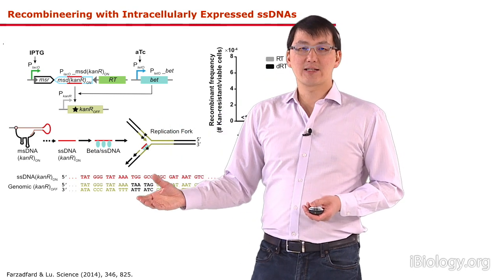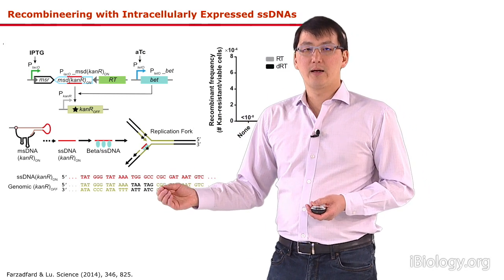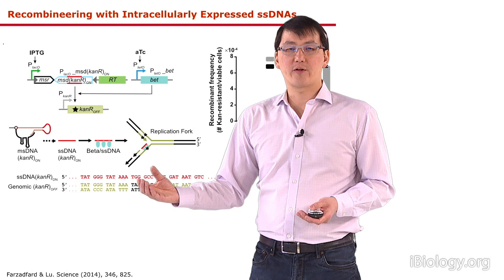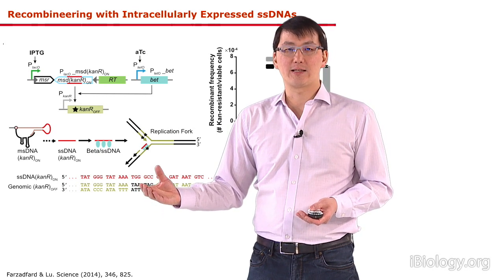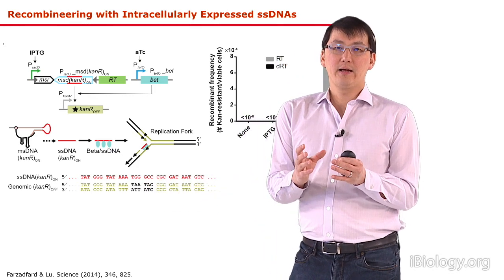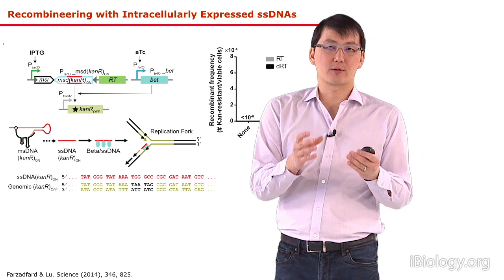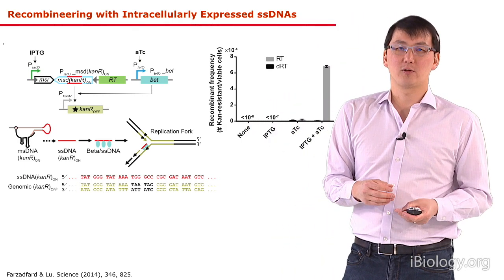So to test this hypothesis, we built E. coli that had a kanamycin resistance gene in the genome that had 2 stop codons, thus rendering these bacteria kanamycin sensitive. And then we encoded an artificial single-strand DNA that would revert these 2 stop codons into the wild-type sequence and thus make these cells kanamycin resistant. So now by plating these cells on either kanamycin plates versus no selection plates, and by counting the percent of cells that are kanamycin resistant, we can quantify how many cells have picked up a specific mutation.